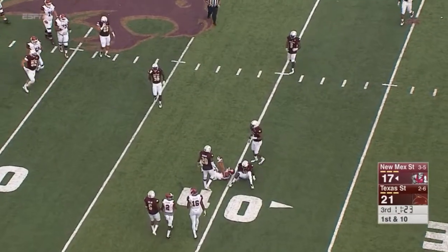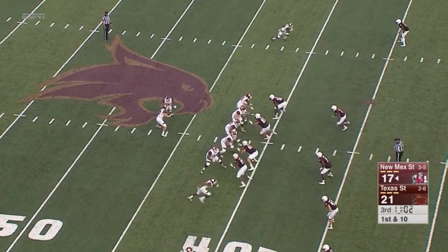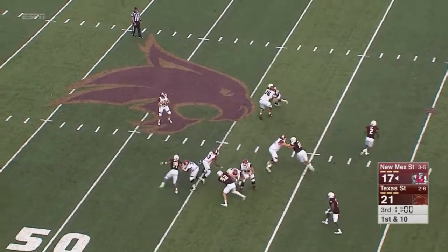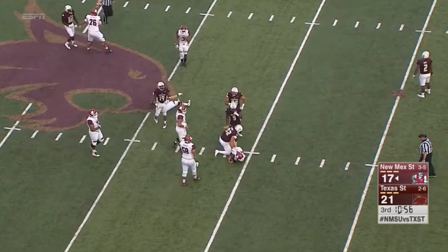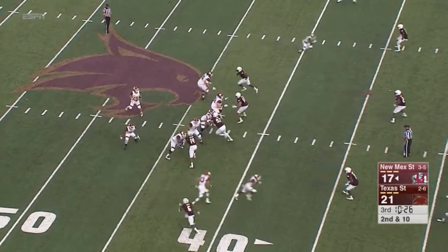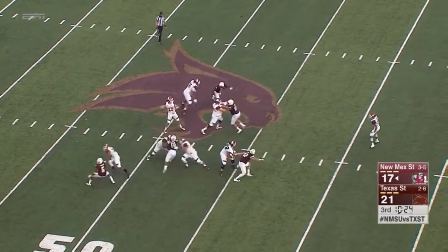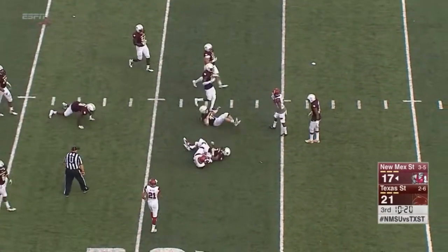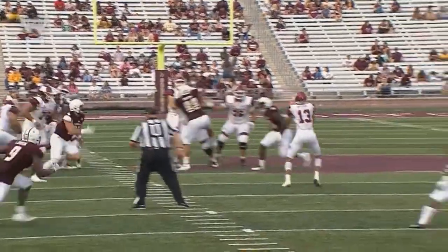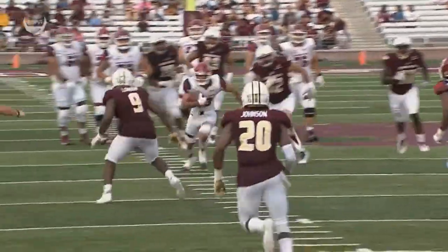Fires, and that catch made by the sophomore. Now appearing to get their footing and the momentum. A touchdown gives them the lead. Rogers scrambles. He's up to 250 here early in the third this afternoon. Dumping it off this time. Boone, to actually try to get Rogers to get the ball out of his hands, just dumps it off to Muse over the middle.